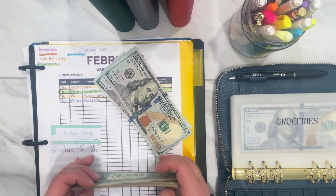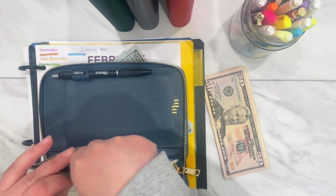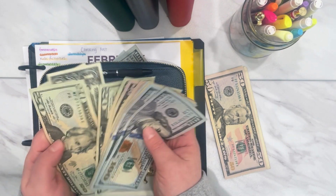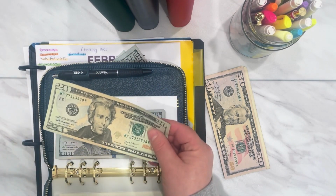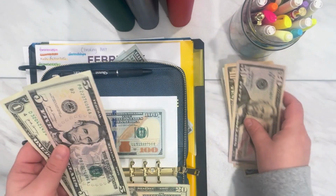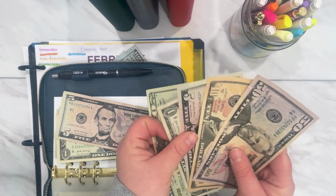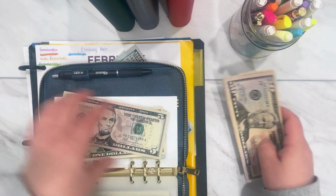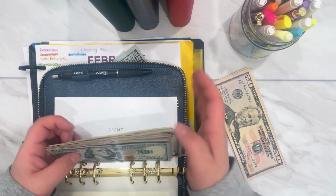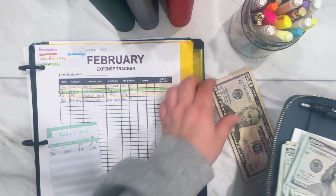So I'll take 200, so I'm gonna need $14 back. So let's see, can I get $14 back? No, I cannot get $14 back. Let's see, 14, can I get 6 back? I can, okay. So $6 would go back into my spent envelope. Let's put this back in, and let's hope that's right. Okay, so this 200 needs to go into my spent envelope as well.